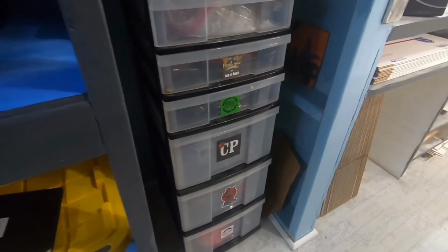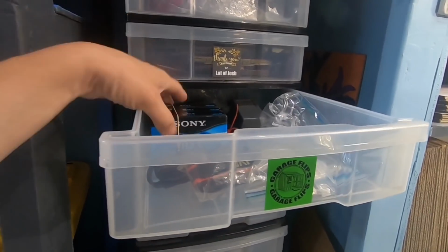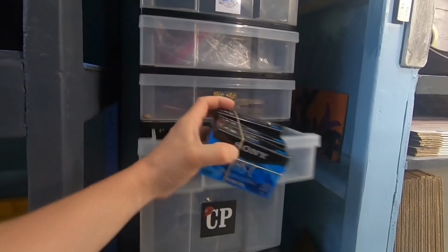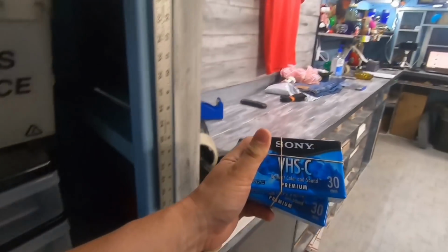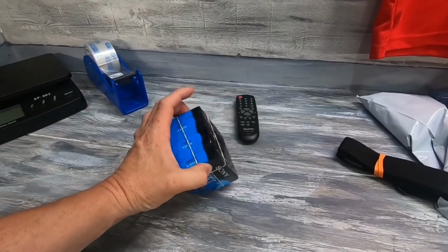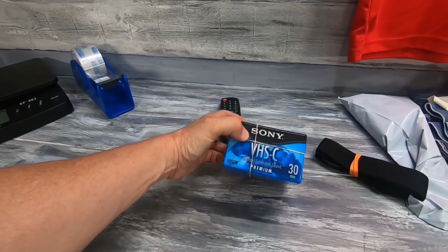All right, next thing should be in the garage flips drawer. I think that's the one. 30 minutes, yep. And that one sold for $8.95 plus shipping, and it came out of one of those camcorders that we sold. I just figured there was like 4. I figured I'd give 1 in it and save the other 3 and sell them separate. $8.95 plus shipping.